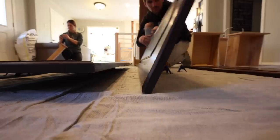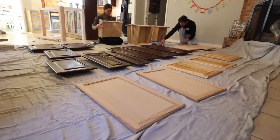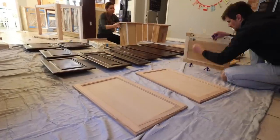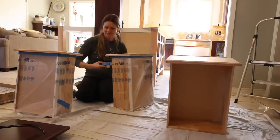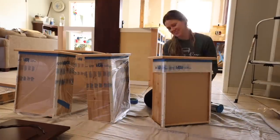And I know a lot of people out there like to spray their cabinets hanging to save space, but I always prefer to spray mine laying down because I have zero chance of having sags or drips and just get a nice, perfect, smooth, even finish every time.